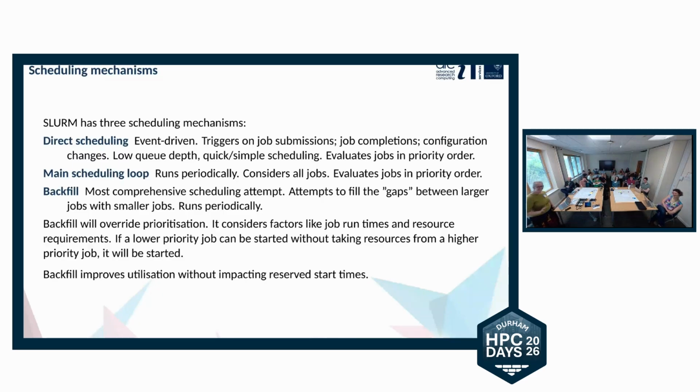Yes. Right. We now leave priority and fair share behind. That was a very quick overview, but I hope it clarified things a little bit for people. Scheduling, that's another of those things not a lot of people are aware of, but Slurm has 3 distinct scheduling loops. It does not do one attempt to schedule a job. There's multiple bits that work at this.